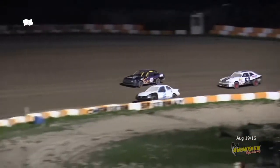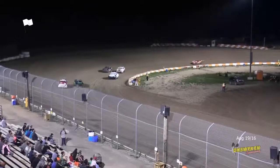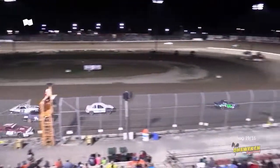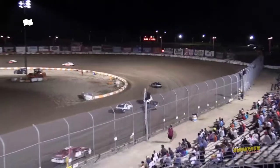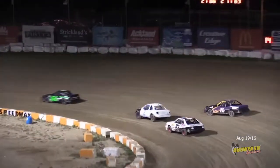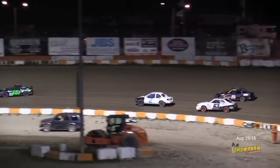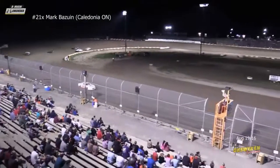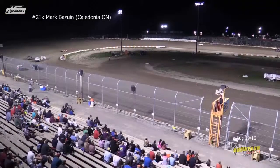And here we go, white flag in the air for the 21X of Mark Bazine. Oh, Brandon Jansen's had to slow up in behind the 54 of French. That allows Newell, Abramson, and Crumby all to catch up to the 2nd place car. Crumby's got a shot at 3rd here as Bazine works his way underneath the 60 of Schroeder. He should be able to wheel this one back without issue. 2nd is going to go to Brandon Jansen's in the 66X. Can Crumby get up into it? We'll have to see.